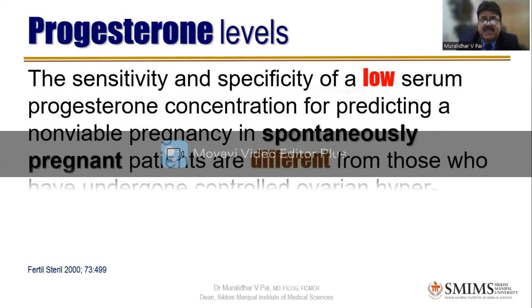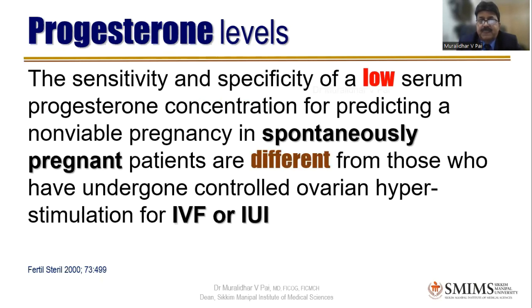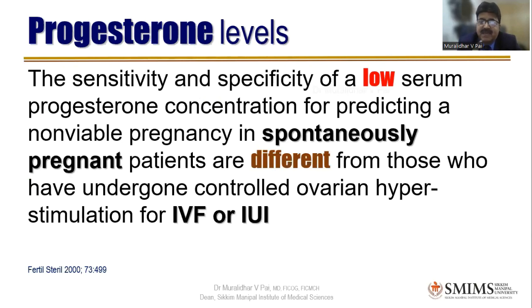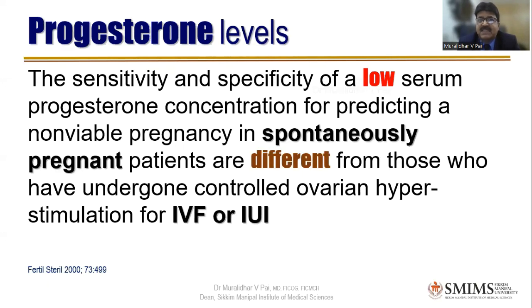All said and done, the sensitivity and specificity of a low serum progesterone concentration for predicting a non-viable pregnancy in spontaneously pregnant patients are different from those who have undergone controlled ovarian hyperstimulation for IVF or IUI. Obviously, in a natural cycle, there is only one ovum that is released, and there will be one corpus luteum, and that will produce only so much progesterone. Whereas when you have done superovulation or a controlled ovarian hyperstimulation for an IVF or an IUI, imagine there will be more than one corpus luteum bombarding with progesterone. So you will get a different value. That is the meaning of this particular slide.